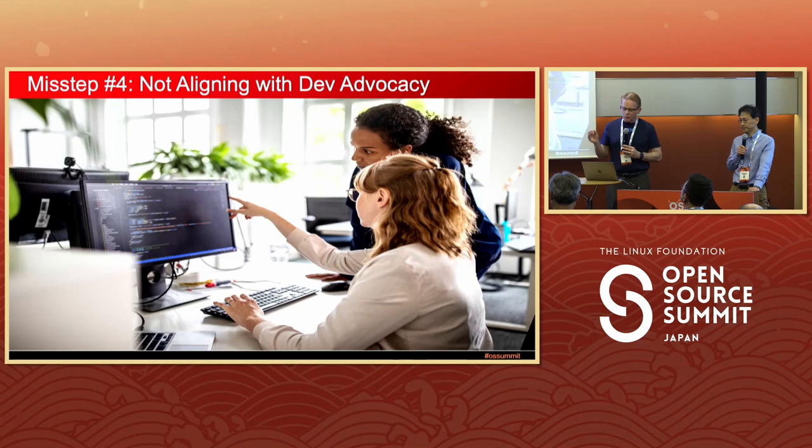Number four is alignment with developer advocacy. A quick show of hands again, how many work in an organization that has some type of developer advocacy group? So about maybe a quarter of our group today. So for those that maybe are not familiar, I will provide a point of view from myself on developer advocacy. Developer advocacy is not technical pre-sales.